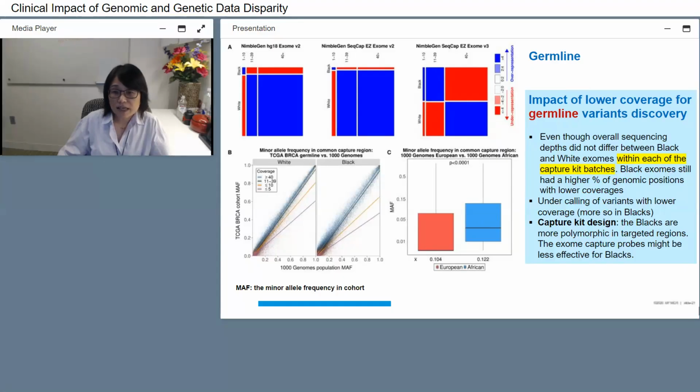First, we investigated the consequences of disparate sequencing depths on germline variant calling, focusing on TCGA breast cancer, because the breast cancer cohort enrolled the largest number of Black patients and had the biggest racial differences in sequencing depths. We categorized sequencing depths into 3 groups: low, which is below 10 reads, medium, between 10 to 39 reads, and high, which is above 40 reads.